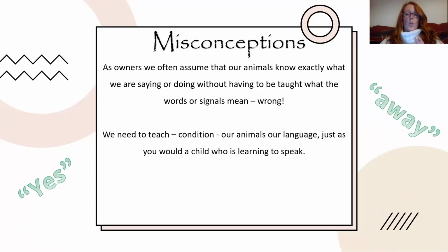Yes and away are potentially two of the best words that you can teach your animal. Okay, so we're going to come on to equipment in a minute, but if we're looking at very basic words, we need to be able to tell our animals they've done the right thing, and we need to be able to tell our animals when they can go off and be themselves, especially when we're looking at recall. Okay, so yes is a fantastic word. They hear good boy, good girl, and their name all the time. Yes is a little bit more specific.